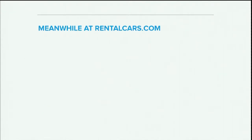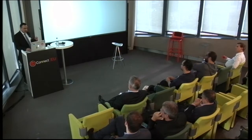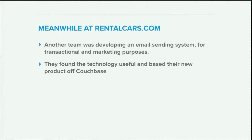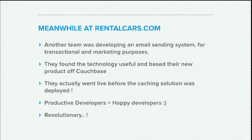Meanwhile, while we were evaluating this, and we had something like a production thing coming up for the cache use case, another team was tasked with creating a new email system from scratch. They were not modifying an existing system. They started looking at Couchbase. They found it very interesting. They completed their proof of concept to almost production ready in about 6 weeks, while the caching solution was being prepared or tested. So they actually went live before the cache solution went live. That's an amazing story. I would call it revolutionary because those developers are still very happy, I'm sure.